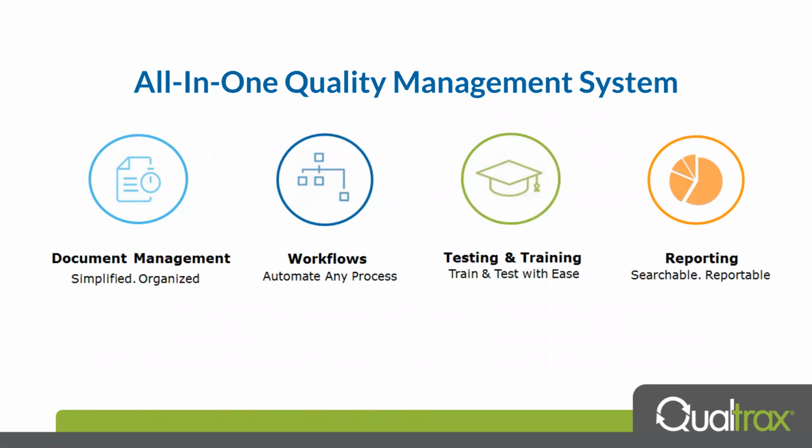Testing and training is an automated way to track employee competency, awareness, and acknowledgement. And finally, reporting. All of this sits on top of a reportable platform, so you have visibility into your data that you're collecting and can run reports providing you information to make sure that you're prepared for your audits. For example, running a gap analysis report or seeing the status of a document within the system. All of that can be done with a click of a button.